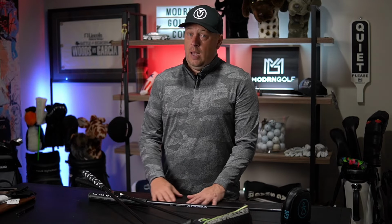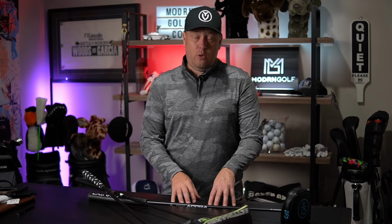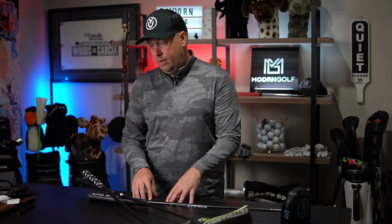Ian Poulter and a lot of guys played this putter and had a lot of wins with the 7. The 7, what I call the Fang, has really done well. It's one of those putters where, looking today, a lot of manufacturers have copied it or use some type of aesthetic very close to the Odyssey number 7.